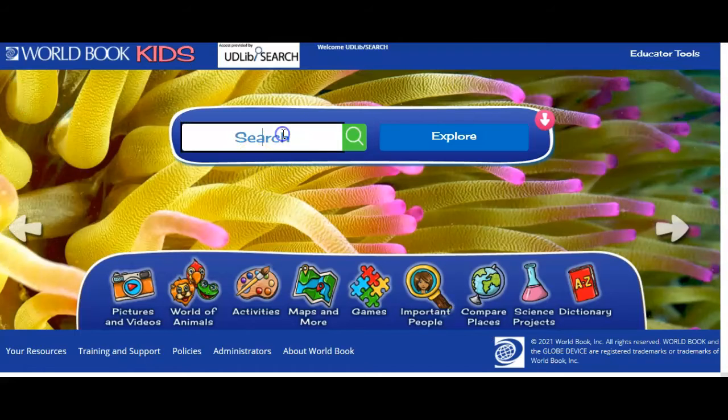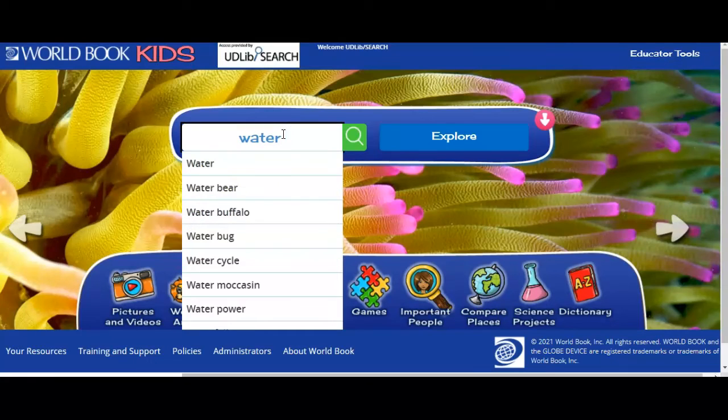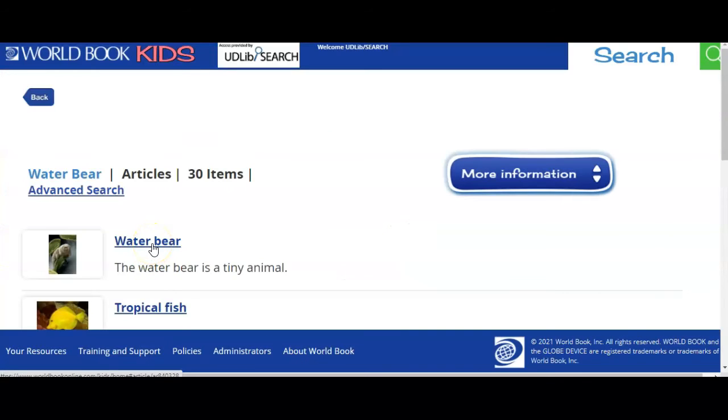We would put in water bear, and you would click there, and look for the answers to the questions that I had just asked. You'll go back and forth between your tabs. Then you would click on this article right here and read to try to figure out the answers to the questions.